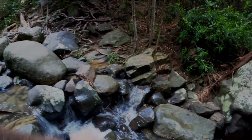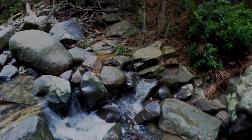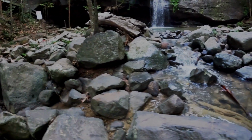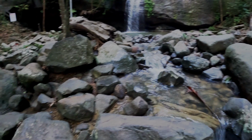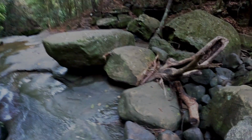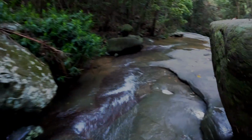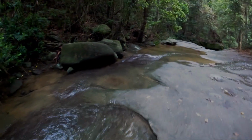Oh man, the water. Amazing. Oh yeah, this is gorgeous. The water flow is just amazing. I keep scouting a little bit. Oh, not scouting, just looking around, as I normally do, shots from different areas. And just gotta be careful it's not slippery.